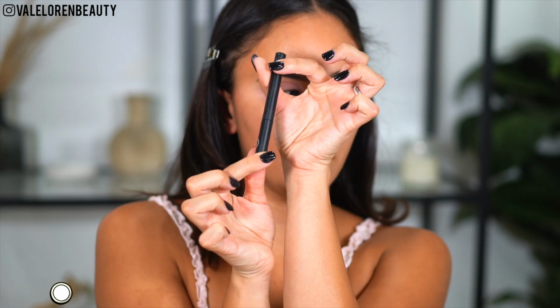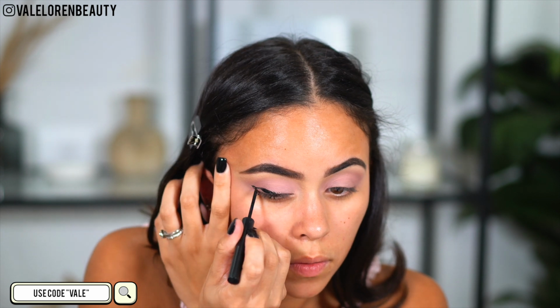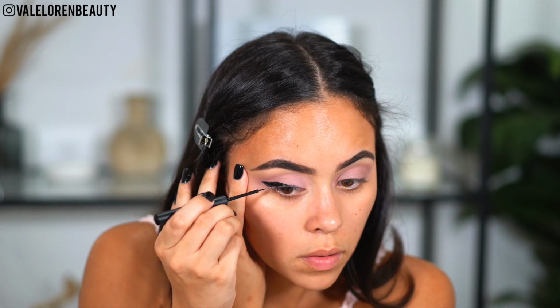I'm actually gonna go with one of my favorite eyeliners ever, the Sigma liquid eyeliner. Oof, I forgot how much I love this. I'm gonna create a nice wing with this eyeliner. Alright guys, I did my liner and it's not completely perfect because I'm actually gonna buff it out with an eyeshadow, so that's why it's not as clean cut, but I wanted to get the shape going.